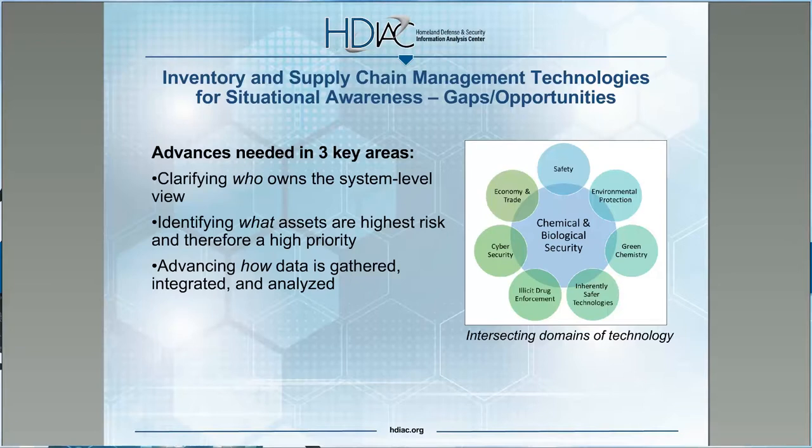So clarifying who owns the system level view, we talked about some of the standards like CFATS and export control. So looking at that and who would be responsible for developing technology that's going to improve things at that level. Identifying what assets are highest risk and therefore high priority. So is it chlorine? Is it ammonia? Is it something else, for example? And then advancing how data is gathered, integrated, and analyzed.